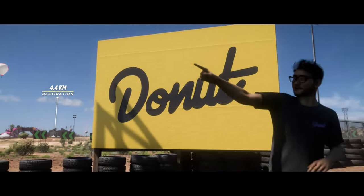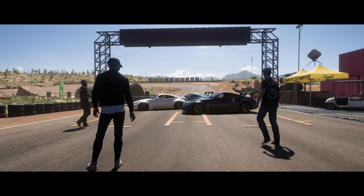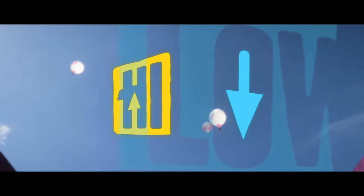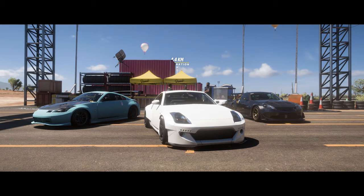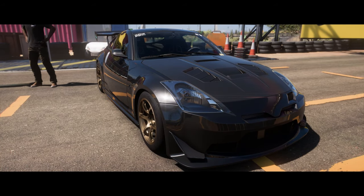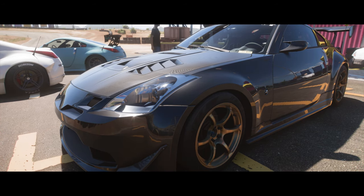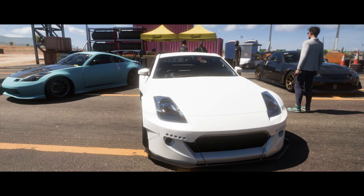This is it. We did it. We are here. The final showdown of this very special, very exciting Horizon slash Donut edition of High-Low. We bought three nearly identical Nissan 350Zs. One got cheap parts, one got expensive parts, and for the first time ever, one got a mix of the two. I'll be in low car. I'll be in high car. And I'll be in mid-car with our special guest driver.